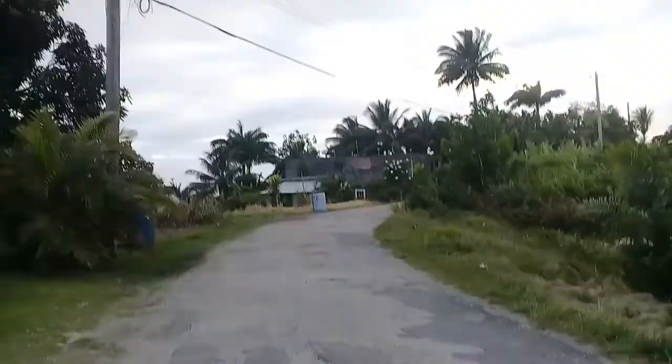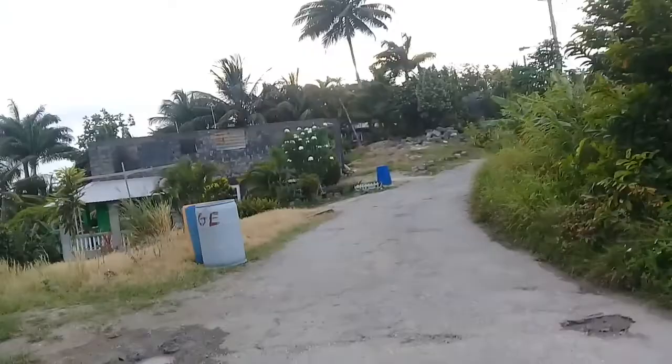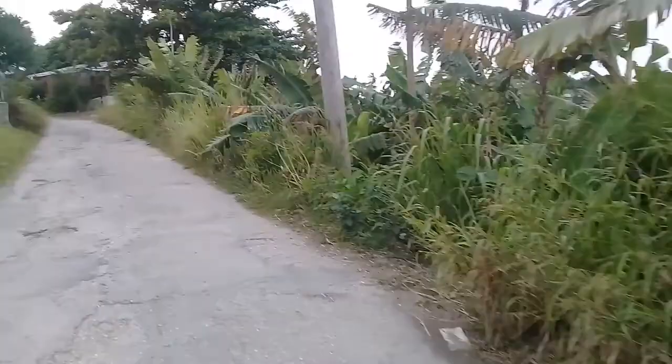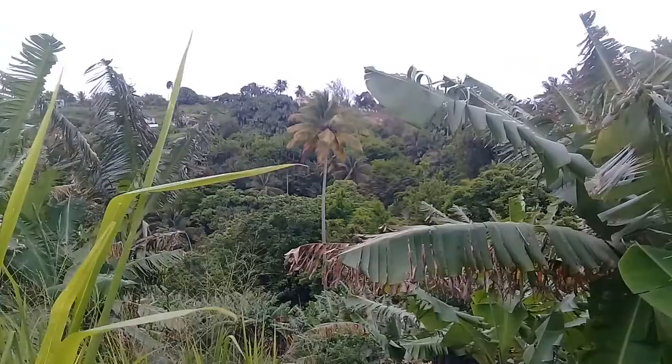Hillaby St. Thomas. Yes, guys, all in Hillaby, St. Thomas. And this is the other section of Hillaby over here, overlooking the gully. The St. Thomas section over here.